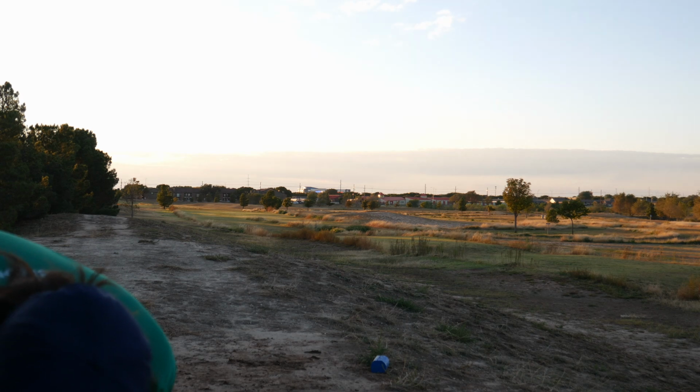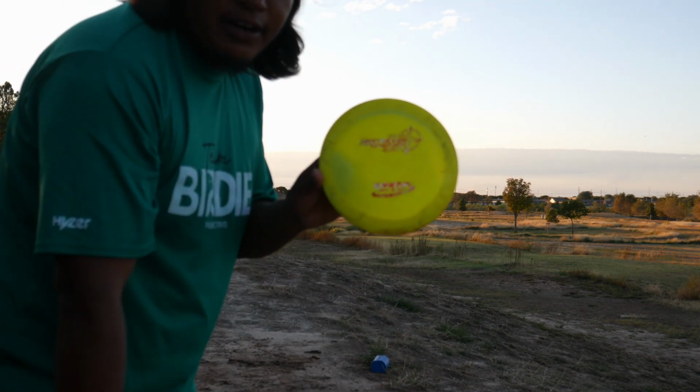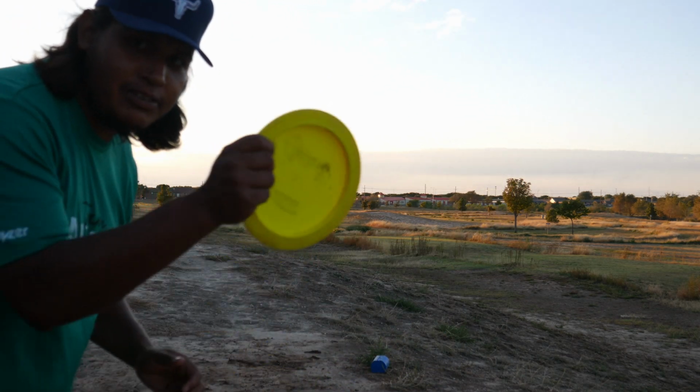I think we're just gonna go with the Destroyer, brand new addition to the bag. A little beat in, but it still has that nice overstability.